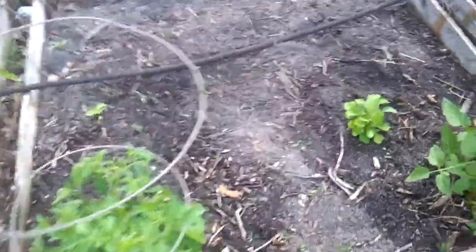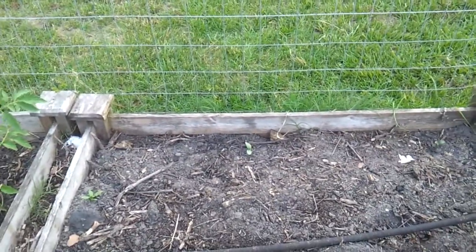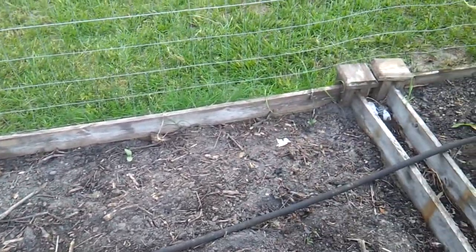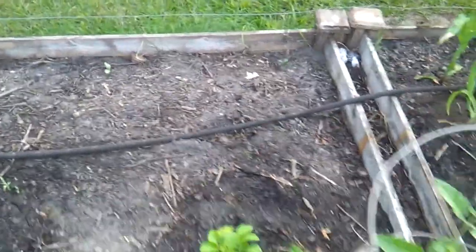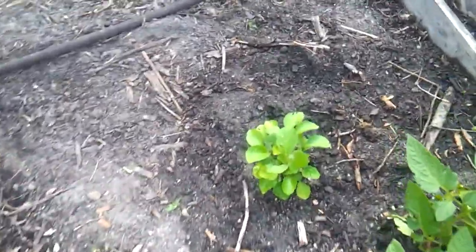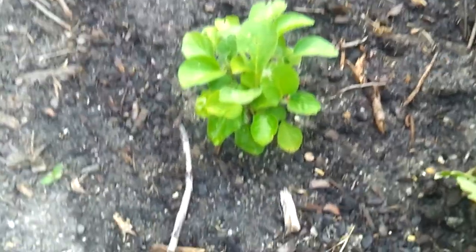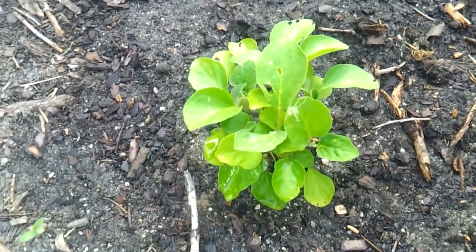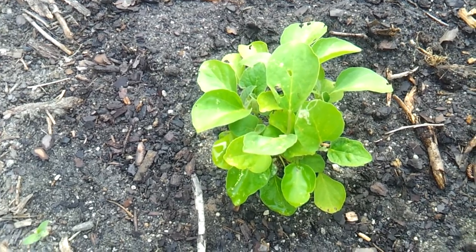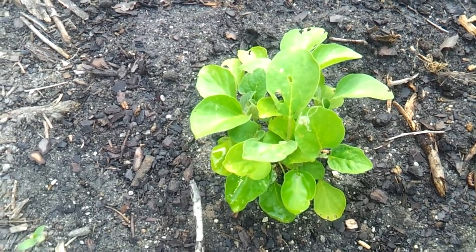And this bed's kind of bare. Now, we planted some cucumber plants back there. They're coming up. But more tomatoes. And I'm not sure what this is. I think that might be an eggplant. I'm not sure. I'm not sure either. Anybody got any ideas? We're kind of leaving it alone to see what happens.